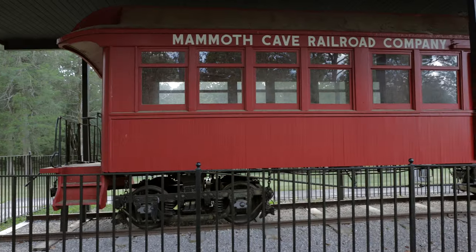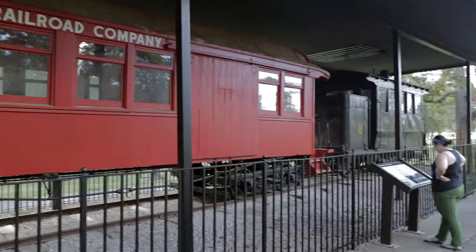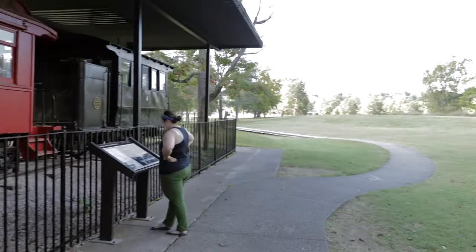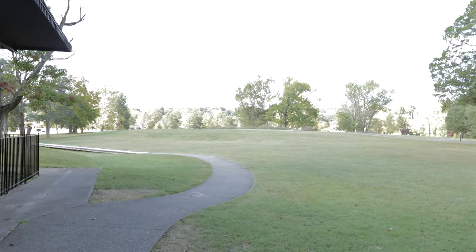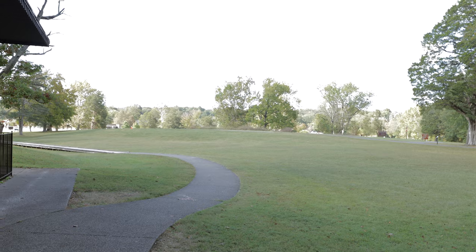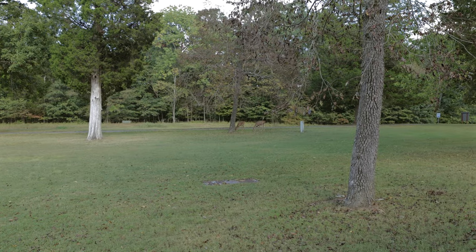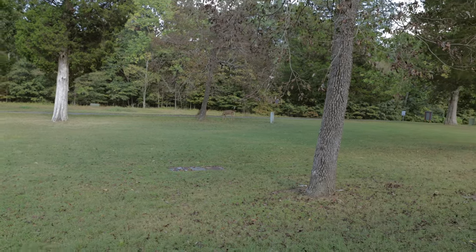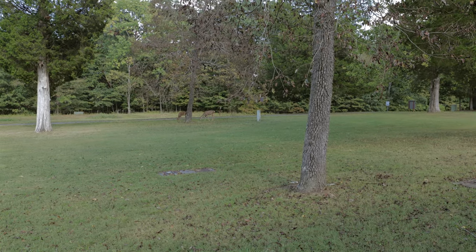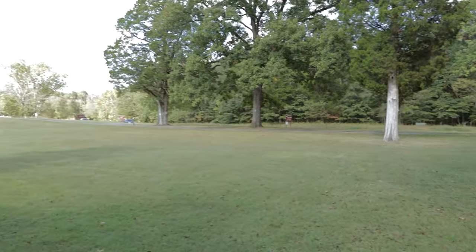So we made it back into the park and we came over here to the old Mammoth Cave Railroad cars. We got all of our souvenirs purchased. There's two deer right over there. Caroline bought a postcard and mailed that.